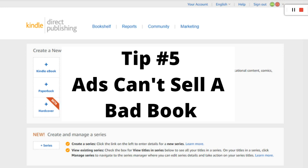So if you see that a book is not selling, please don't place ads on that book because it's not going to make any difference. It's not going to make the book sell. I'll just encourage you to revisit that book, probably change the cover, have someone with experience check the book to see what needs to be changed, go through it with you, and help improve that book before you run ads on it, okay? So please keep that in mind.